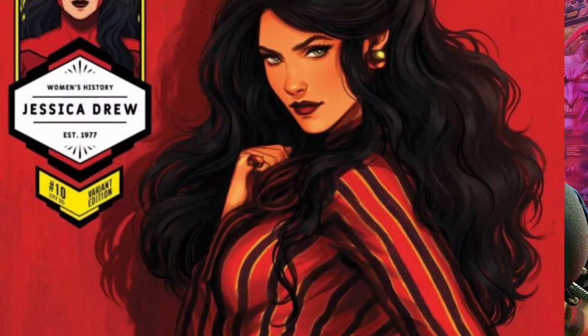All right, so we're moving on to the top 3. So our number 3 goes to Spider-Woman issue 10. This is the Bartel Spider-Woman Women's History Month variant. Now, this is a beautiful cover. This one is very classy, and I love how Jessica Drew has her backside turned to you, and she's just giving you that look.